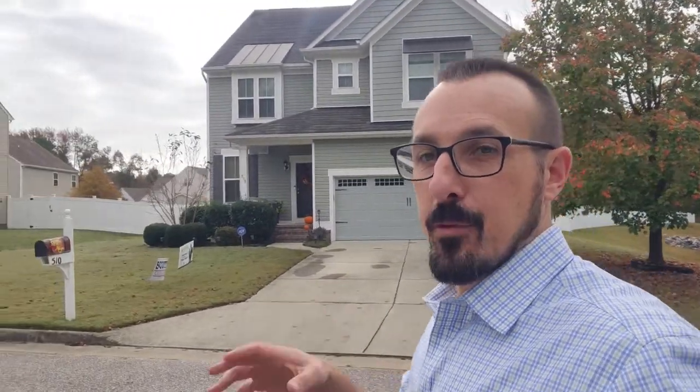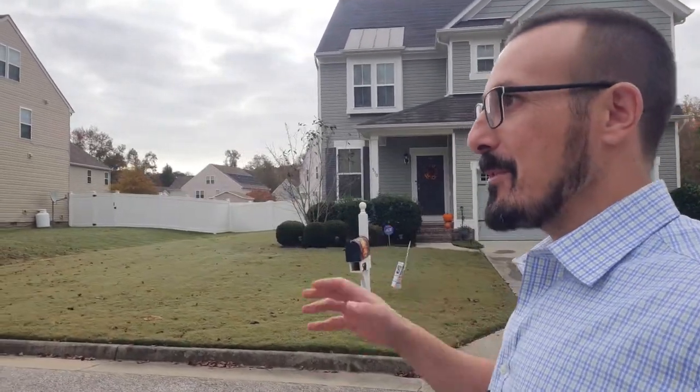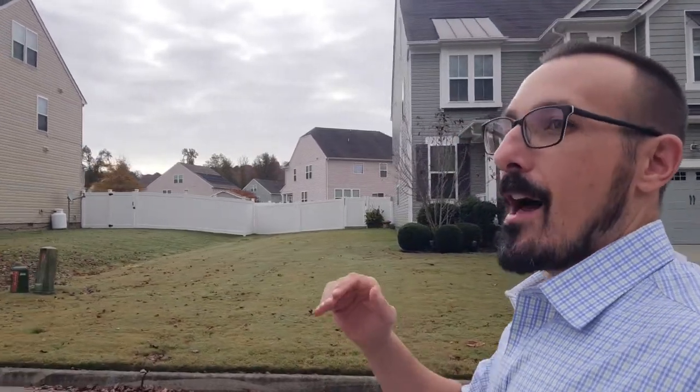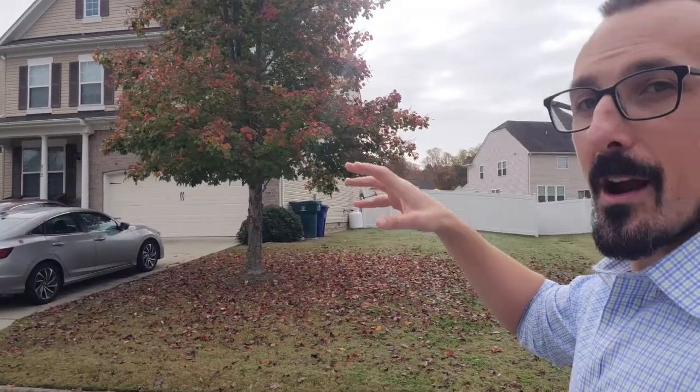All right, let's head over to our first neighborhood. So we're starting in the neighborhoods of Crawford Park and Sterling Springs. And I'm telling you, no one knows these are here except for the people that live here. So where we're located is on the northern end of Newport News Park, pretty much all the way heading into Williamsburg. So we're not too far from Northern York County, Williamsburg area. And we're off of Yorktown Road.